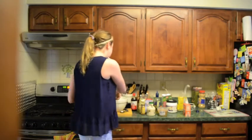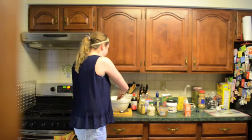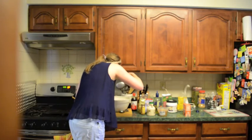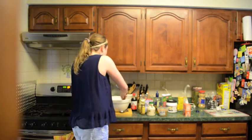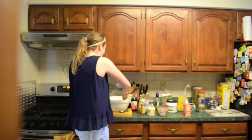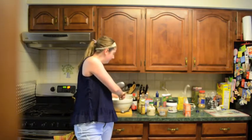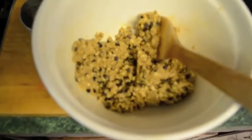But the one thing I really do recommend about cooking vegan is the fact that you can taste your food. So you're not having cookie dough that has eggs in it and can give you salmonella. You're making delicious cookies that you can eat while you're doing it. So I can just take a little. So good. It's so sweet from the maple syrup, but it's also got this delicious flavor.